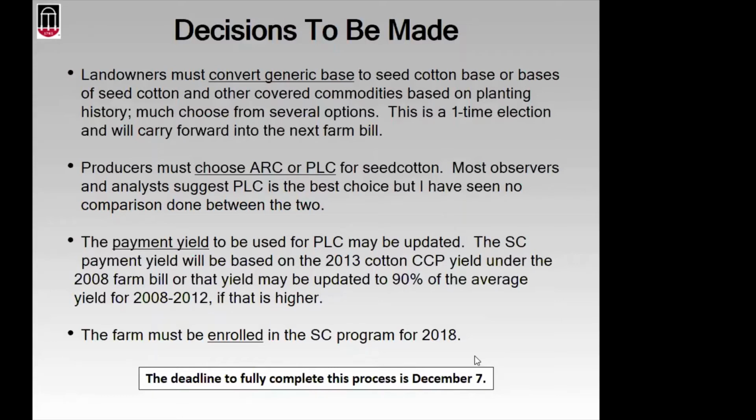ARC stands for agricultural risk coverage. So you have to choose between ARC and PLC. Okay, but again, most folks think PLC is the way to go, and the numbers I'm going to show you this morning are going to assume that PLC has been chosen. I'm going to show you an actual farm number, and we're going to walk through it.